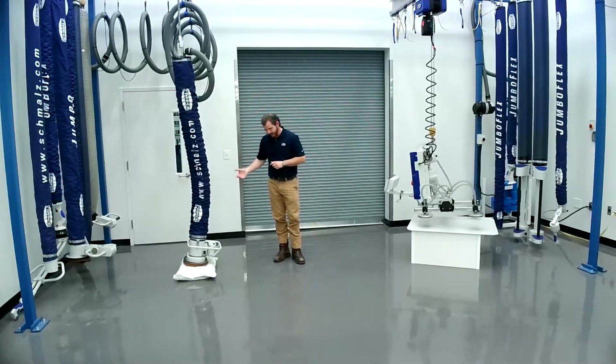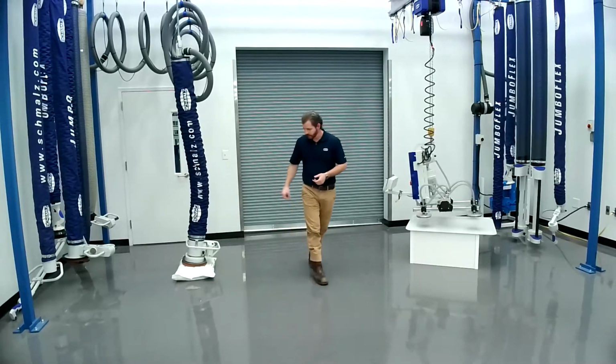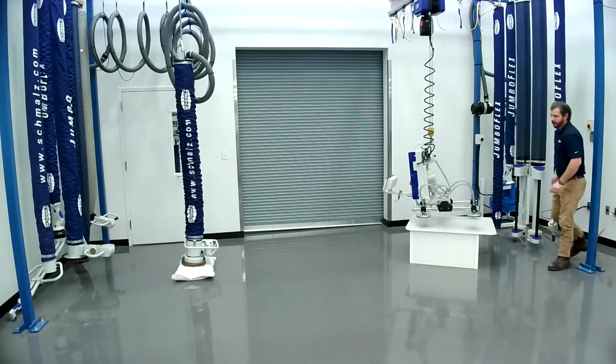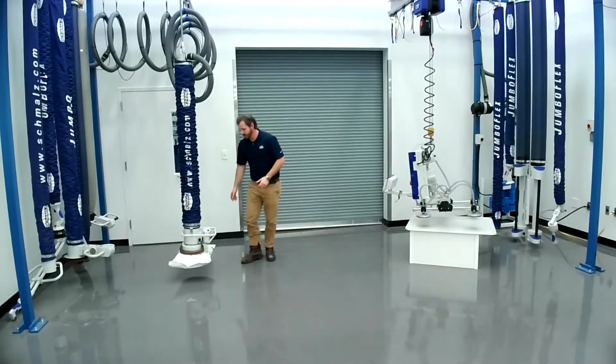So without further ado, let's get into the demo, and I'm going to turn this on and I'll show you how the Sprint works. So I'm just going to step over here. Our motor starter, it's located on the wall, possibly just out of camera shot.